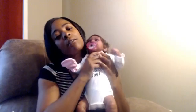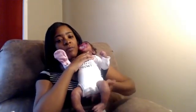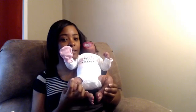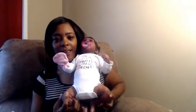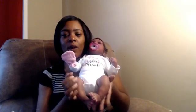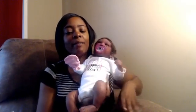Or the legs. I can't stand to see these babies just butterflied open. Let me show y'all. I don't like sculpts like this. This is just my opinion. I don't like sculpts where the legs are just stuck like that all the time. That to me is just so unnatural. And then when you try to dress them in pants and stuff, oh my God, it's the worst.